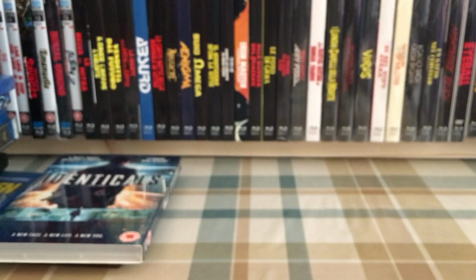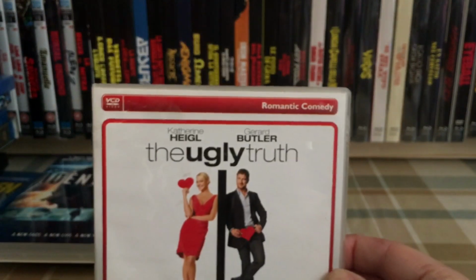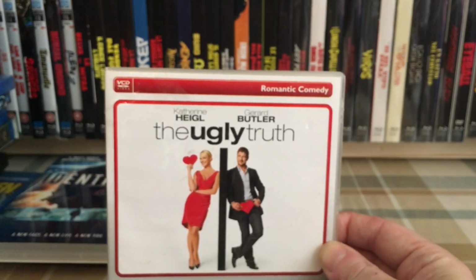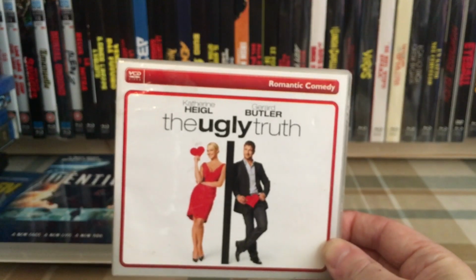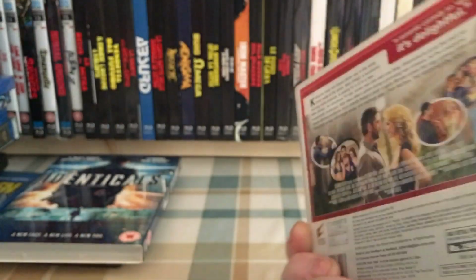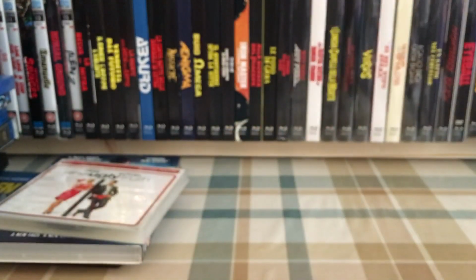Wasn't going to bother with any books. I thought I'd look through the CDs, see if there's anything in there, and I found a few CDs, and in amongst them another video CD. The Ugly Truth. Don't know anything about this, but it's Katherine Heigl and Gerard Butler. Yeah, so I grabbed that, and that was in Darlington.